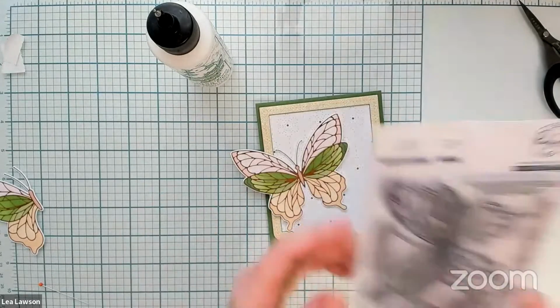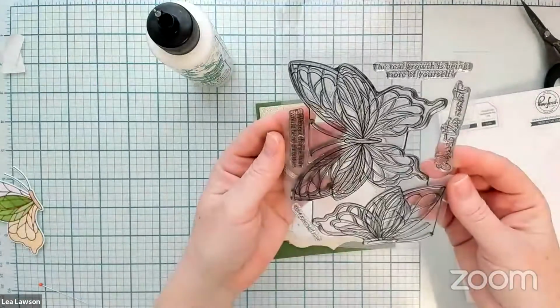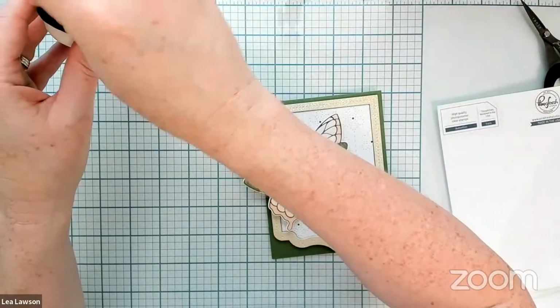All right, friends, you can see my stamp set's well used. I'm going to use one of the sentiments from it. I'm just not completely sure which one yet.